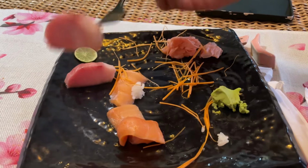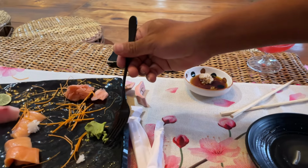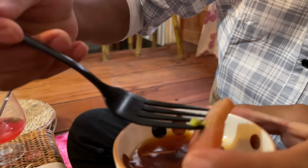Okay, so raw fish, let's just try it. We couldn't finish it all, so now the last bite we'll try with a little bit of wasabi and the soy sauce. And yes, he ate it all. And he said he liked it. Of course, it's a little bit different, but he said he liked it. So, yeah.